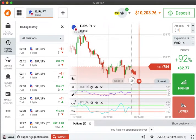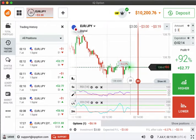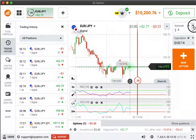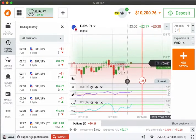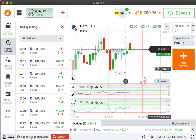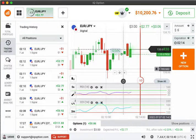5, 4, 3. This is up. I would assume so. And if it's not, we have 6 waiting to shoot it. And we wait patiently, 1 trade at a time.